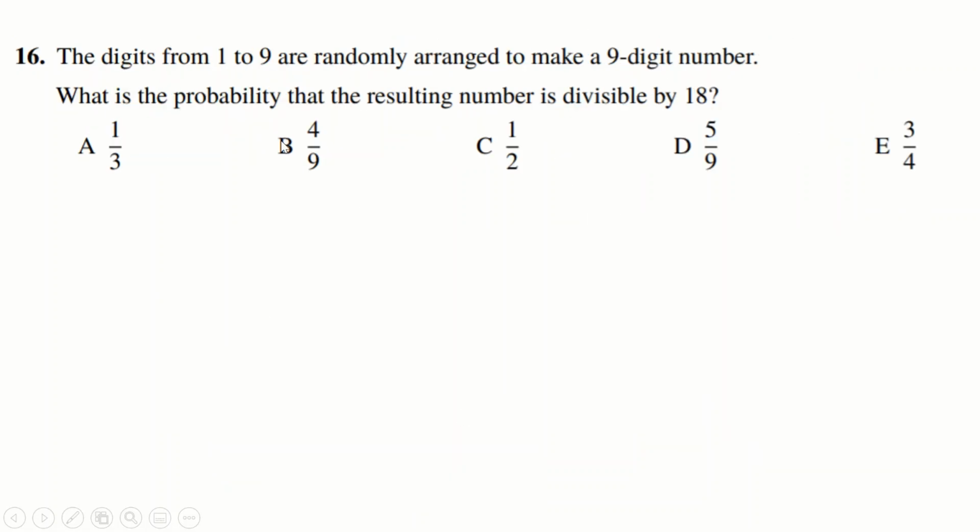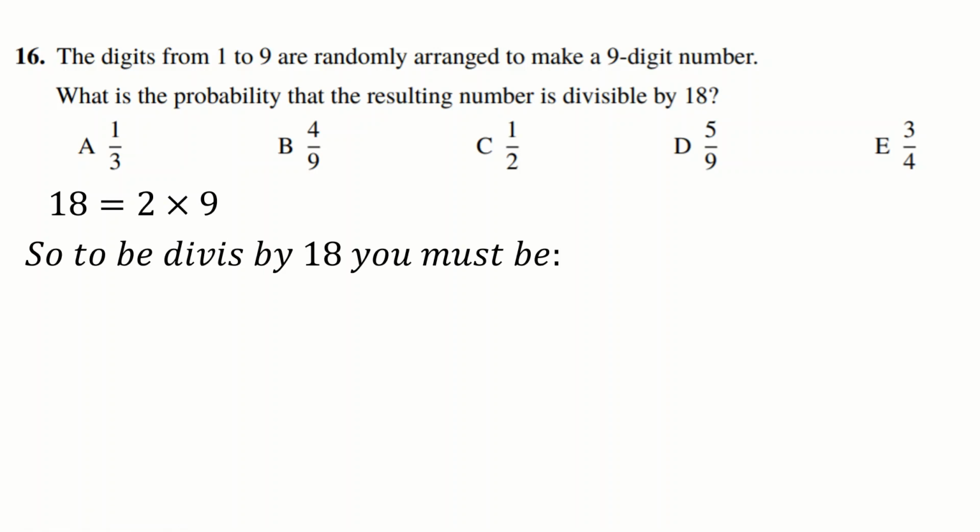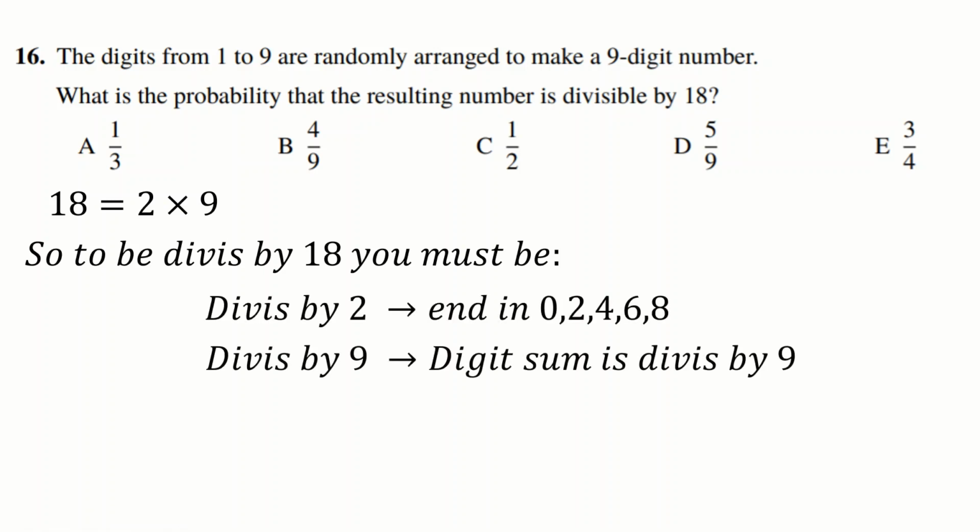Question number 16. So the digits from 1 to 9 are randomly arranged to make a 9-digit number. What's the probability the resulting number is divisible by 18? So to be divisible by 18, because 18 is 2 times 9, you need to be divisible by 2 and divisible by 9 at the same time.